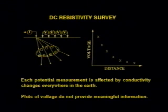The diagram here shows that negative charges exist at a boundary where a current flows from a resistive to a conductive region, and positive charges exist where a current flows back to the resistive region. The accumulated charges generate an electrical potential at the surface of the Earth. It is that potential which is measured in a DC resistivity survey.